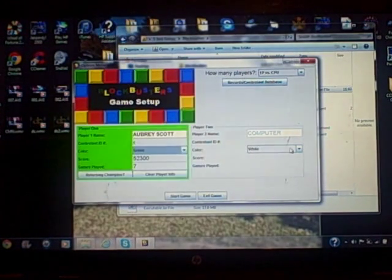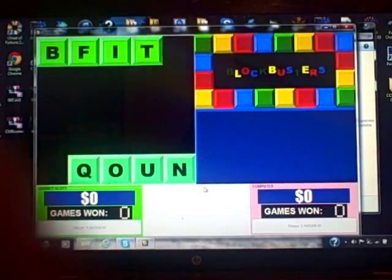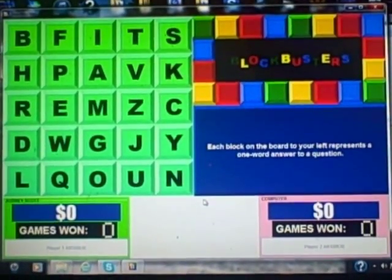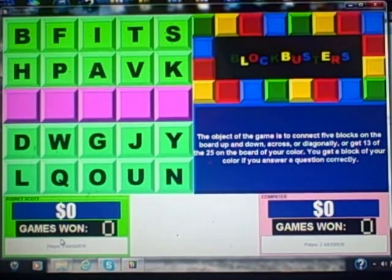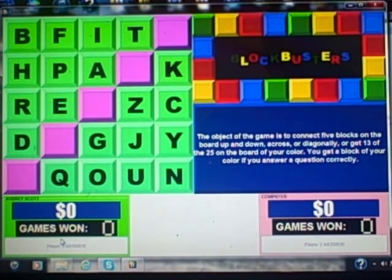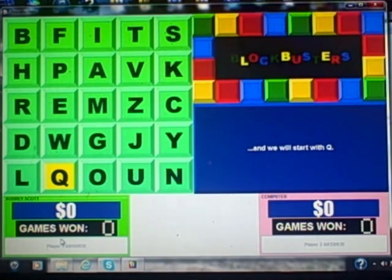Still want green. The other computer player, pink. Here we go. Let's play Blockbusters. The only letter from the alphabet that's missing is the letter X. How will this game go for me? Let's find out. We're gonna start with the letter Q?